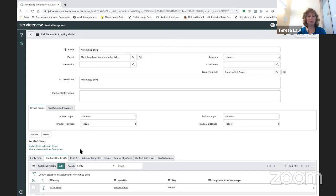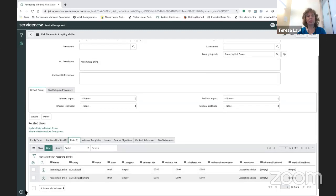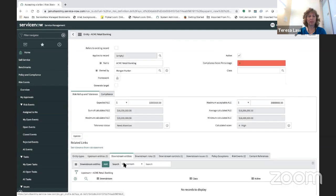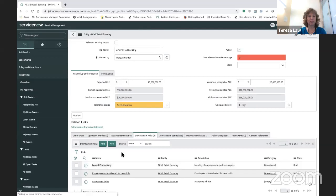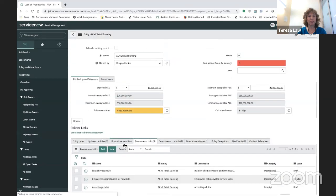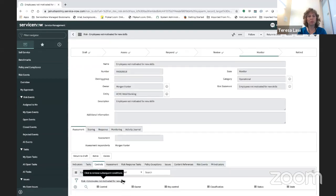Now, let's say somebody from the first line actually performs these risk assessments. Let me pick up one of the risks that has already had some assessments assigned to it. So I go into this risk, let's say loss of productivity, that has already been assessed. So you can see a scoring on it. So I can go back. Let me pick up a different one here. Let me say employees not motivated for new skills, since we are talking about operational risk.